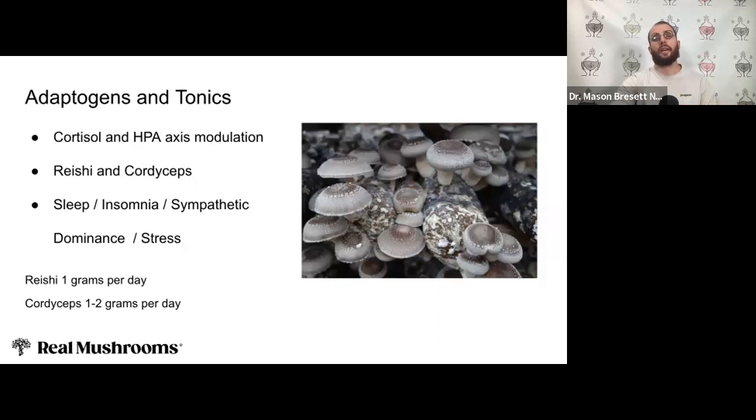So looking at how mushrooms can basically be your adaptogen that you go to with these patients. And again, reishi I find is really nice, really gentle, but really supportive adaptogen. And it also works well with people that are stressed, that have a lot of anxiety. Cordyceps is another great adaptogen that works well with stress, and they actually have lower energy.